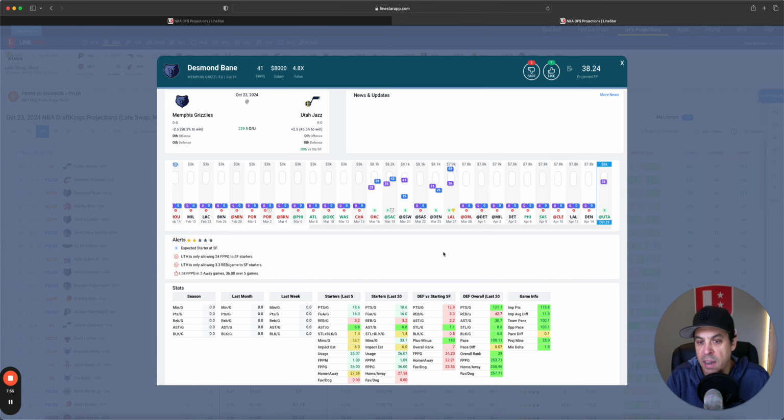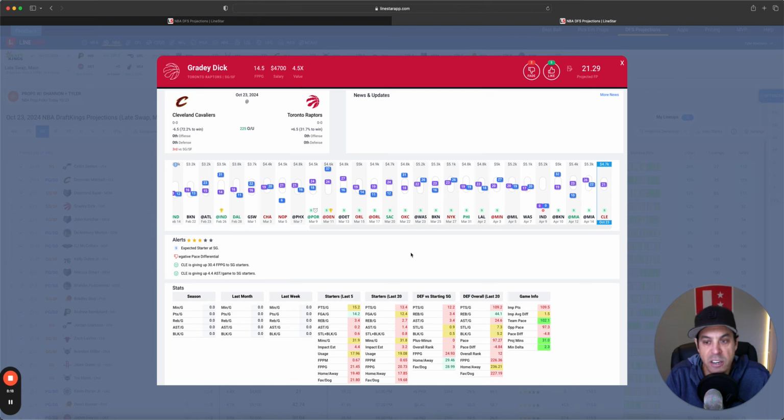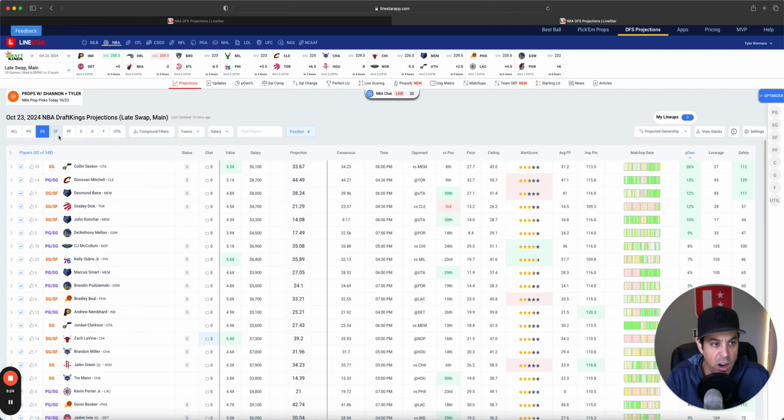My worry about Bane, look, his price is down where you can kind of consider him. However, Marcus Smart's healthy, Ja Morant's healthy. They have Edey now at center. I just think his usage is going to be a little hard to come by. 8K is a little bit pricey for me. I wish he was just a little bit lower. Jaylen Wells, I just don't think he's going to get a ton of usage now that the team is healthy. So not really going there as well.